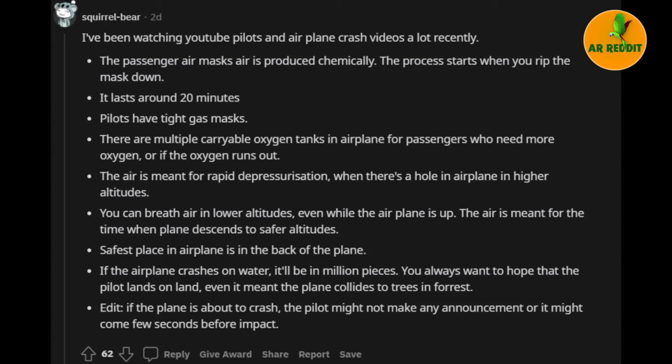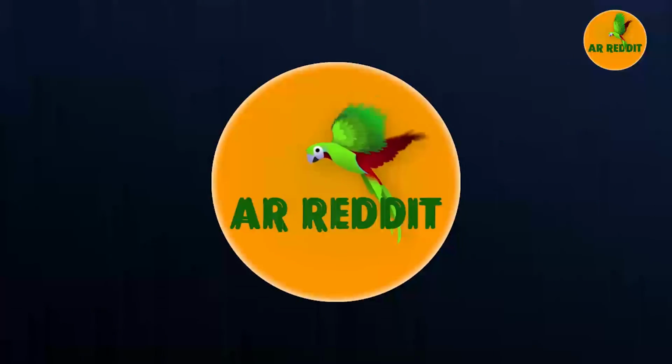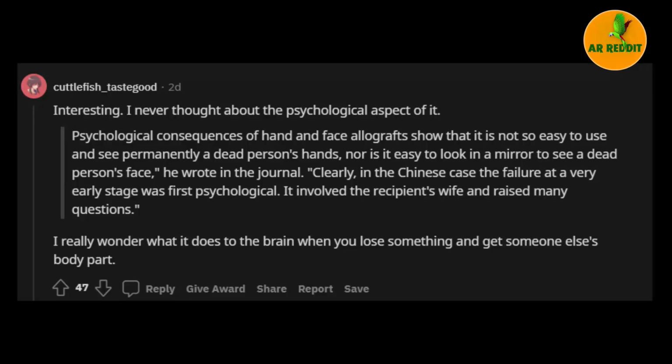The safest place in the airplane is in the back of the plane. If the airplane crashes on water, it'll be in a million pieces. You always want to hope that the pilot lands on land, even if it means the plane collides with trees and forests. And if the plane is about to crash, the pilot might not make any announcement, or it might come a few seconds before impact. Interesting. I never thought about the psychological aspect of it.